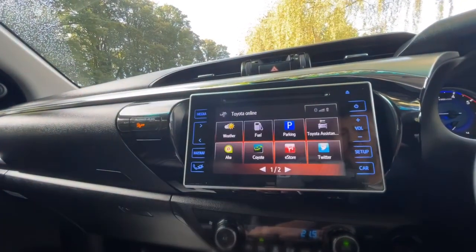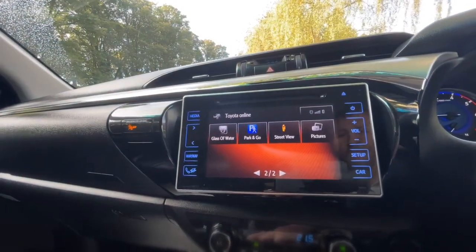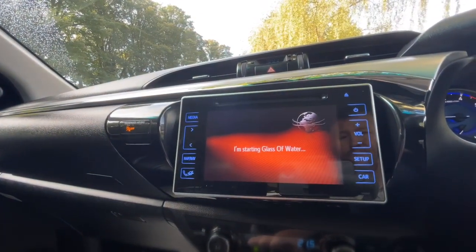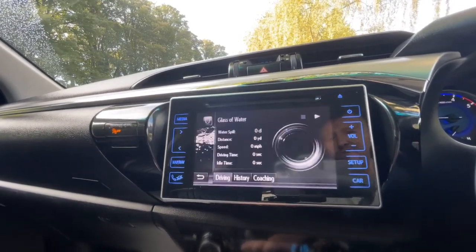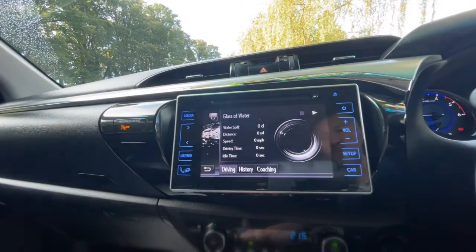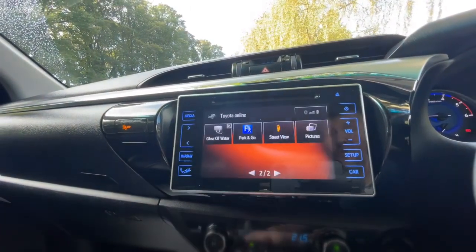If you click on the media center, you've got lots of different apps that you can download. I was looking through this earlier on, I've never seen this before, but you click on this one called Glass of Water. It gives you an indication of how you're driving, so it's a virtual glass of water. So if you leave that on, it will tell you how you're driving, is basically how much water you've spilled and how much you've got left and stuff. I know it's a bit quirky, but it's still quite cool.